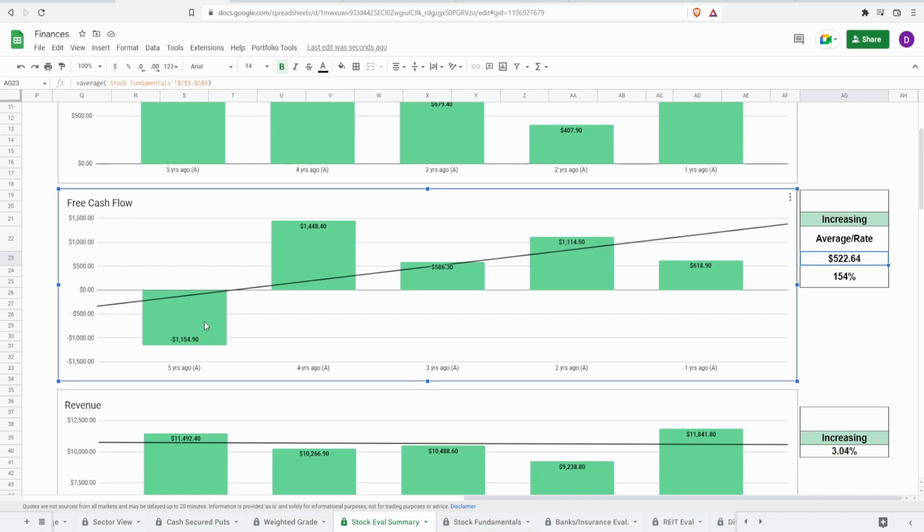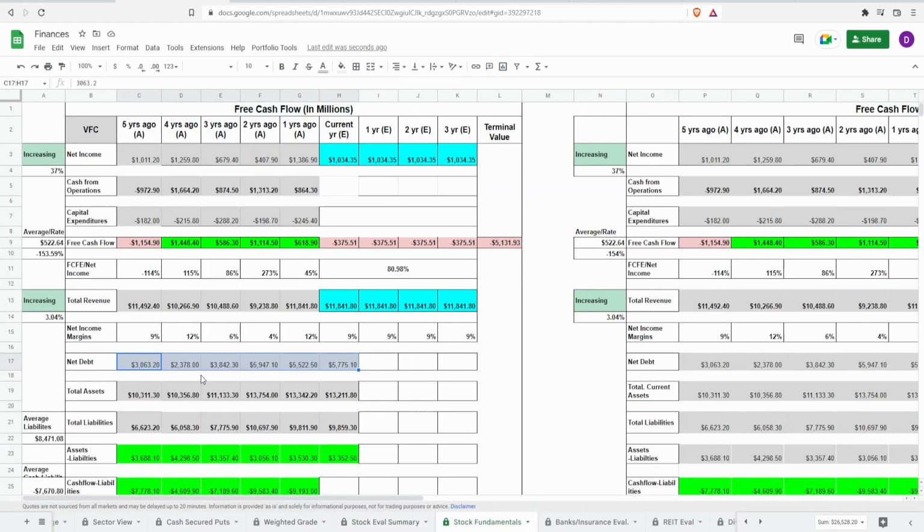For starters, the 5-year ago number, negative 1.15 billion. Okay, figure out what happened here, guys, because if we actually come over here to the fundamentals tab, we can see that their cash from operations is here, capital expenditures is here. This year, the 5-year ago mark, it's not that the capital expenditures exceeded their cash from operations. No, it was actually that the cash from operations actually went negative by $972.9 million. That is not something that you want to see.